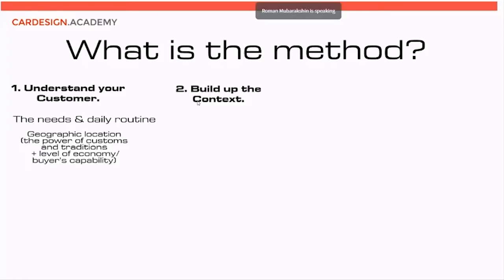Second thing that one needs to do is build up the context. First of all, we need to identify what the problem within the interior is. It depends on the task that you have. Sometimes it can be based on complaints from the customers. Sometimes, when you have to work for a startup company, you have a problem, which is not a problem but a task, a challenge to build a new identity from scratch. Then after that, you can map out your ideas. I will show you the special instrument for that later.